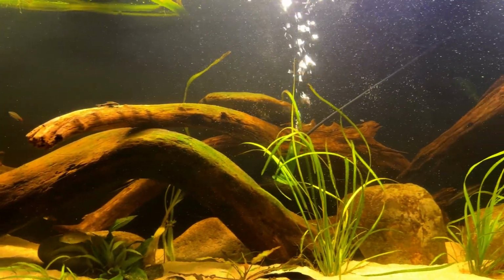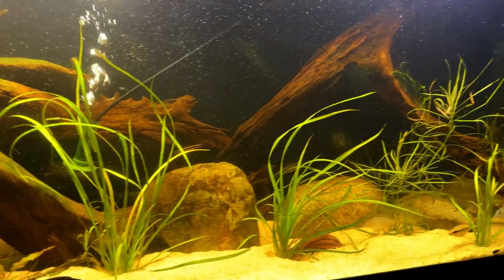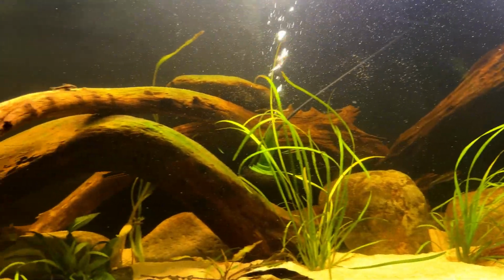I'm sure it's going to end up being tetras of some kind. I won't get my wish of rainbows, but eventually I'll get some rainbows somewhere in this fish room. It may or may not happen.